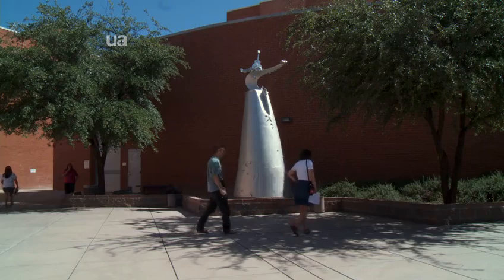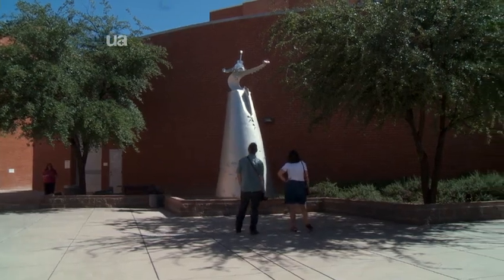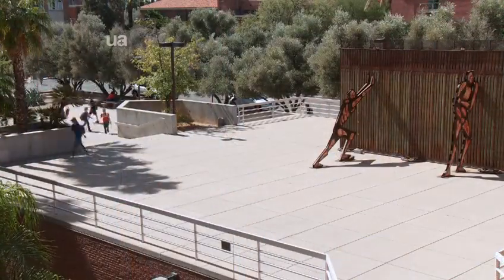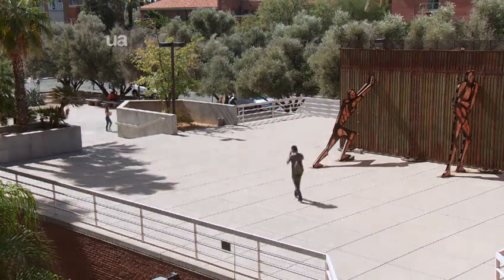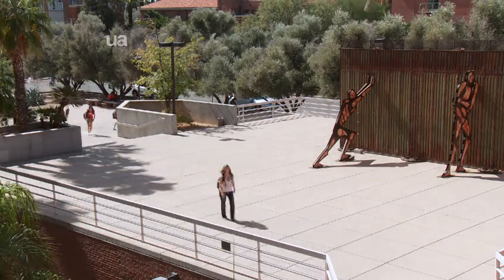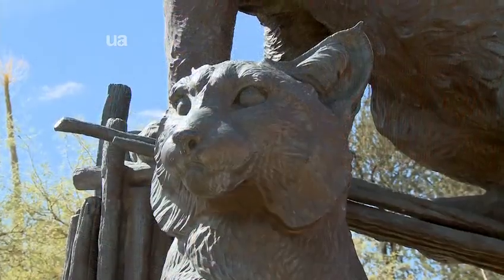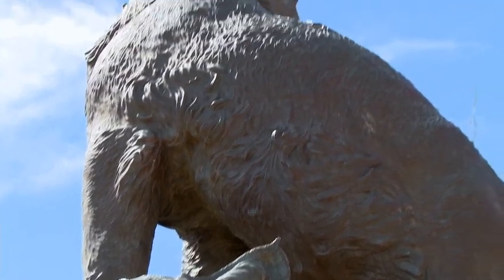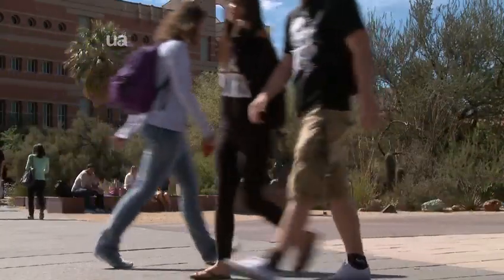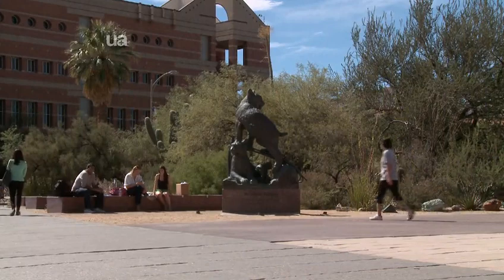The comment I hear most often is, wow, I had no idea U of A had so much artwork. They come to campus for plays, for music concerts, for community events, and everyone tends to walk past the art and just not really see it. Even though it's out there in their everyday lives, it's easy to ignore. And so when we walk from sculpture to sculpture and talk about it, people are amazed that we have over 40 pieces of art. They're so diverse, the artistic quality is so high, and everywhere they look, there's some kind of artwork.